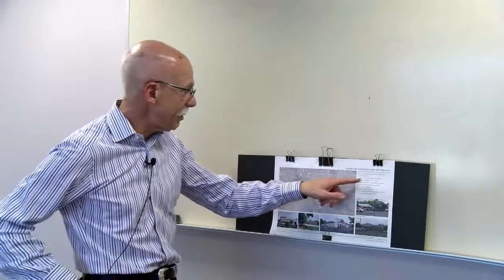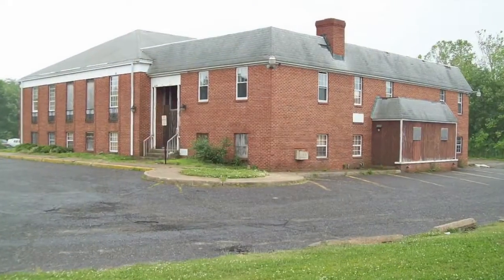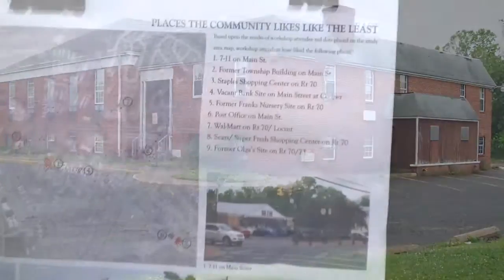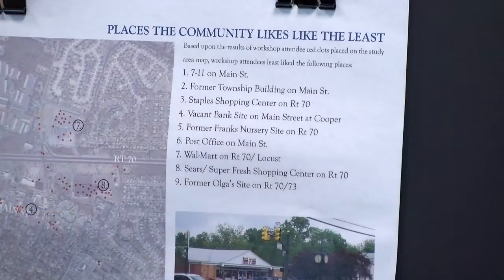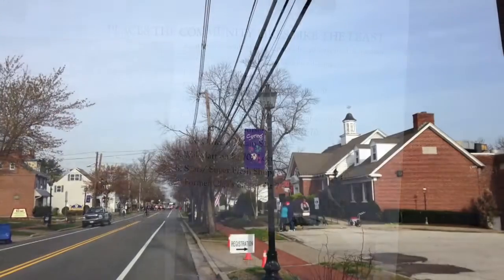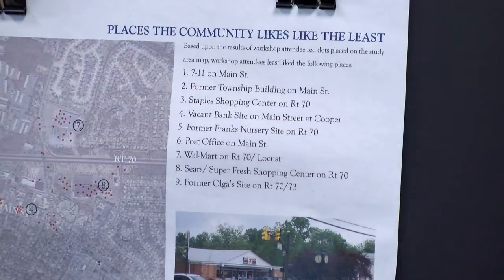So let's look at some things. The former township building on Main Street, we'll see that that's now a vibrant apartment. The Staples Shopping Center was redone. They added the Aldi store to it. The old bank at Cooper and Main, again, that's been redone and it's got retail and then also some apartments above it.